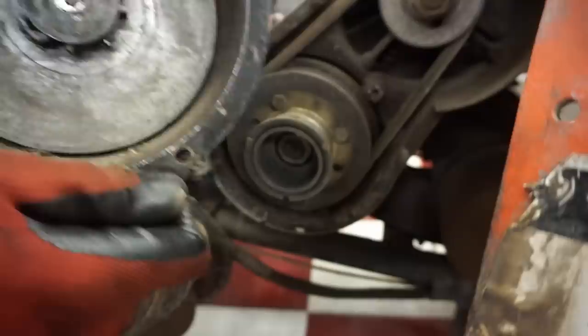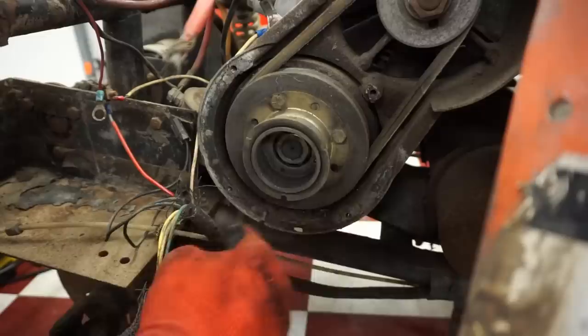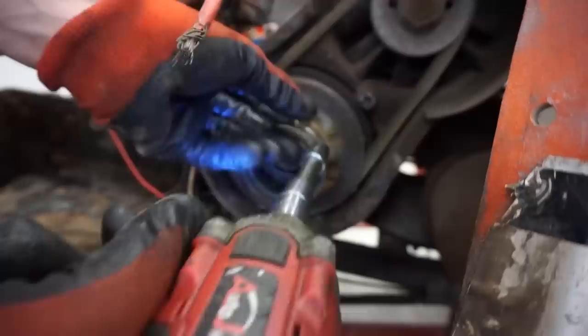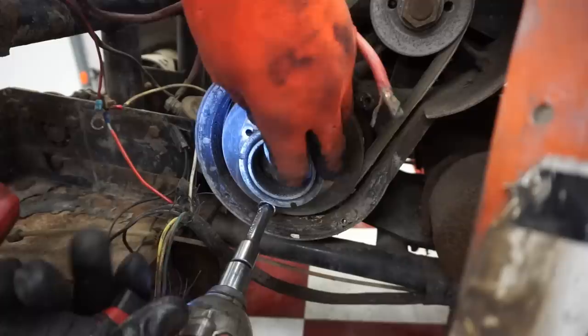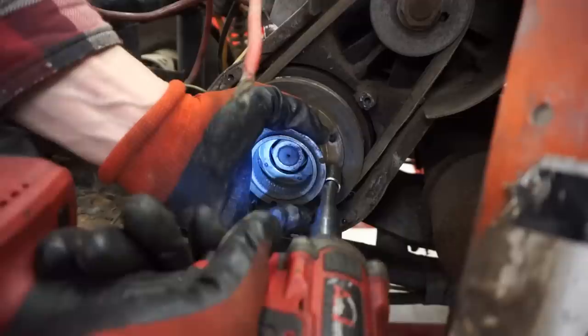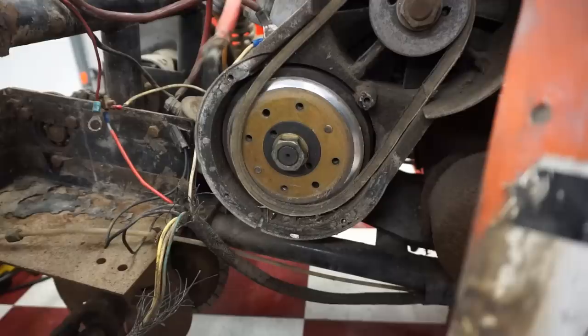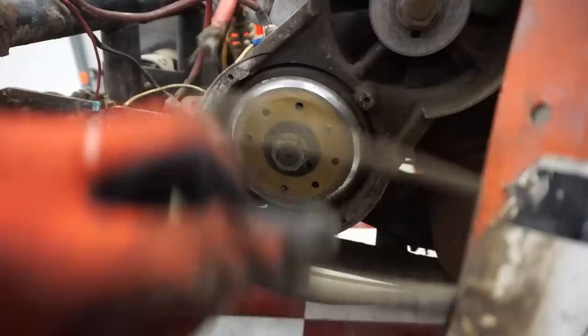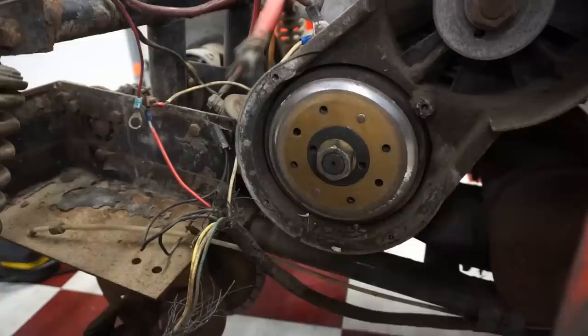Mousey got in there. A little mousey mouse. I wonder if he chewed up the wires in there. All right, so now this thing comes off of this pulley. Basically just a pulley system. Take the belt off. All right, now we can take this off and we gotta pull that flywheel. All right, will this nut come off? It's a question.